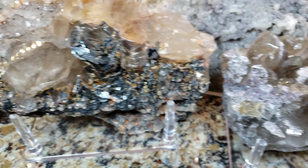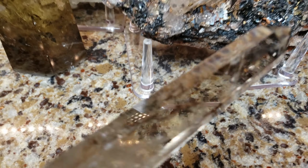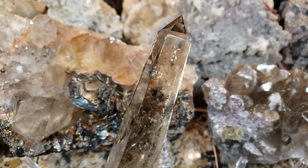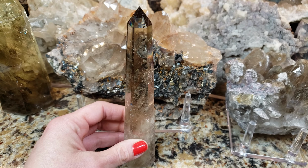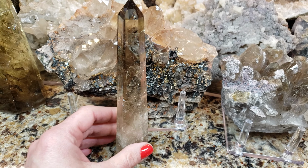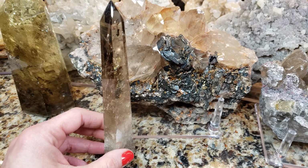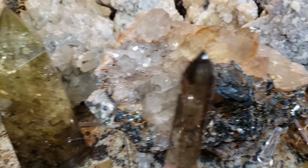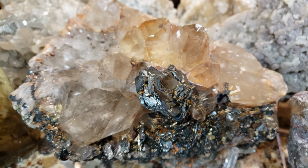So here are some other kinds of pieces. These are clusters, and these are large cabinet pieces. Over here we have a polished piece of smoky quartz, and as you can see, it's very clear. This was polished into sort of an obelisk that can stand up, and that always looks nice. If you have this set up somewhere, see how it shines? It's very beautiful. Again, smoky quartz can vary in different colors. They can be really intense or really light, like this one over here.